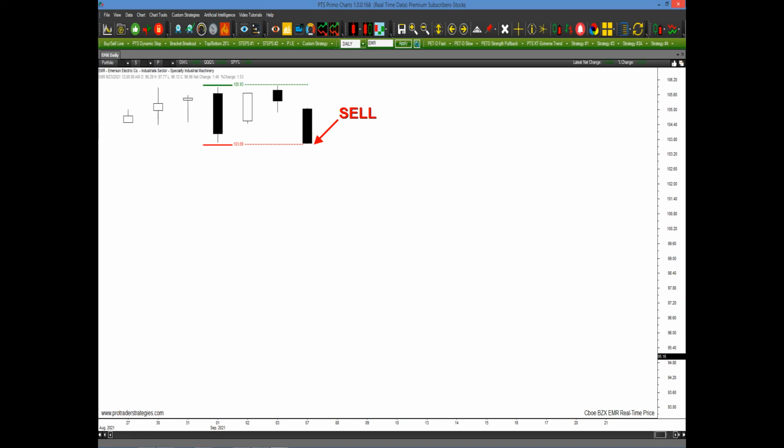But either way, this should be looked upon as a negative sign, because look at the stock. You think it broke down here? This was just less than a month ago.